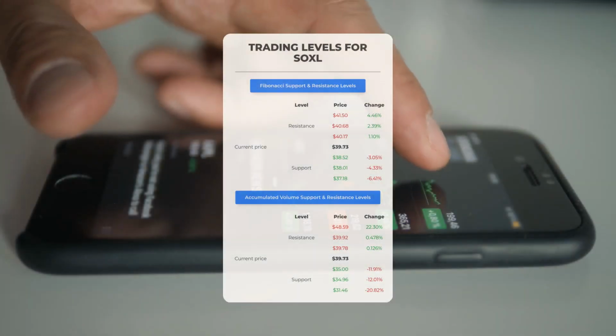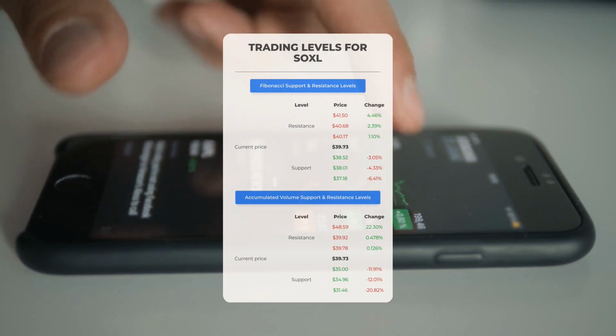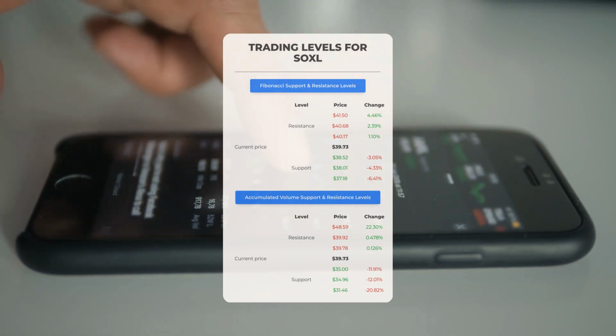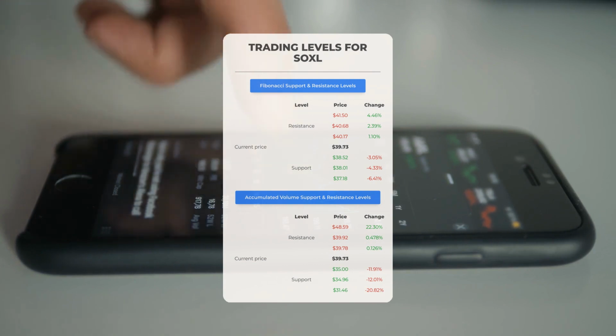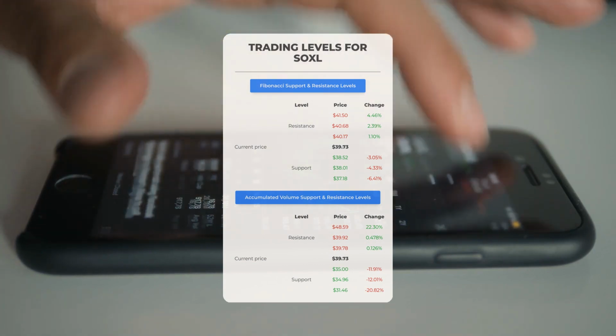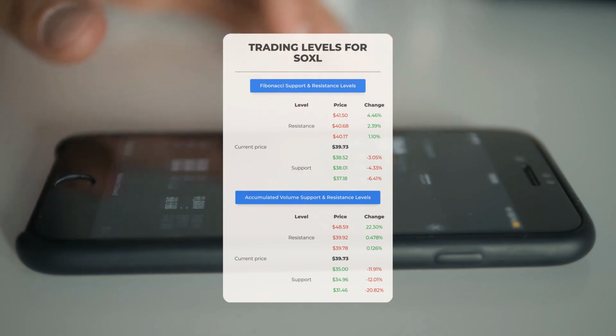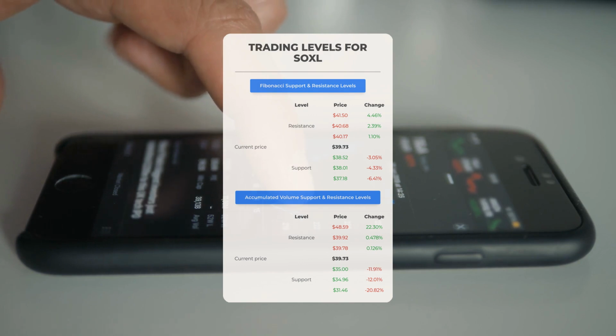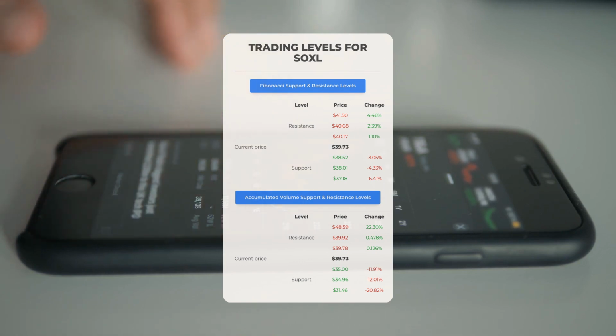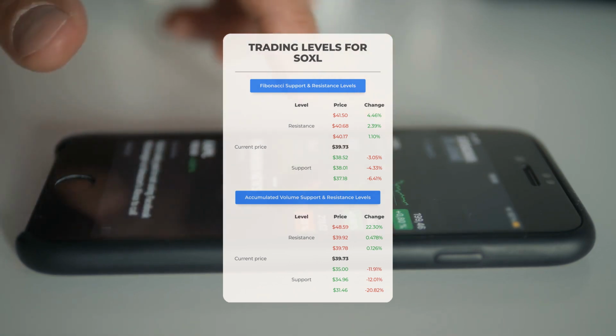Now let's discuss some potential day trading levels for SOXL. In the event of an upward trend, the first resistance level for SOXL is at $39.78. If you do not own any shares, you may want to wait for this level to be surpassed before entering a position. For those already holding the stock, this could be a point to consider for swing trading.